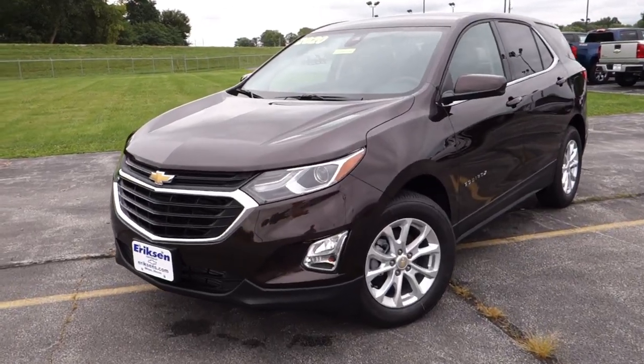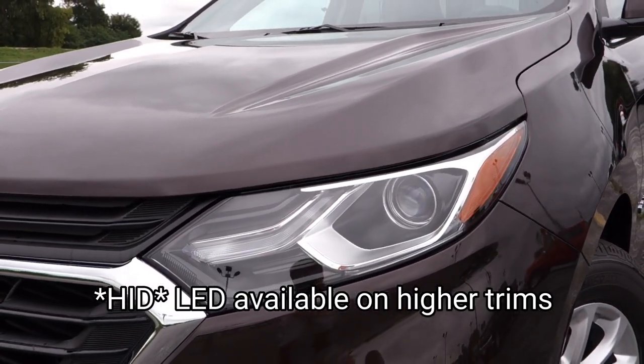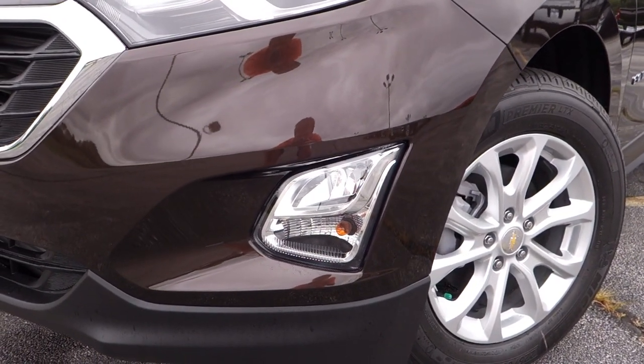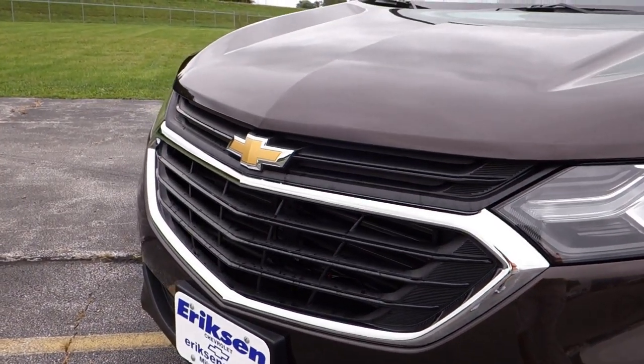Now starting at the front of the vehicle, we do have your projector LED headlights with your LED daytime running lights, as well as your turn signal and fog lights down below. We do have some chrome trim along the grille here.